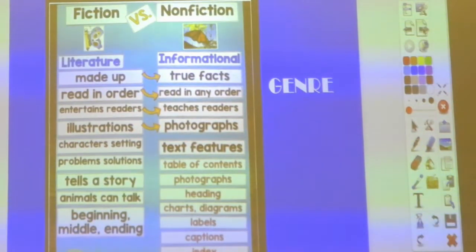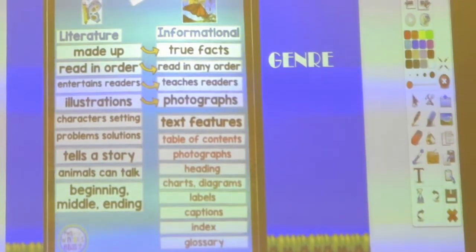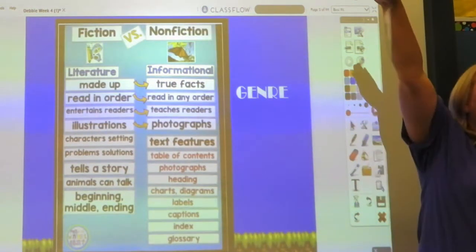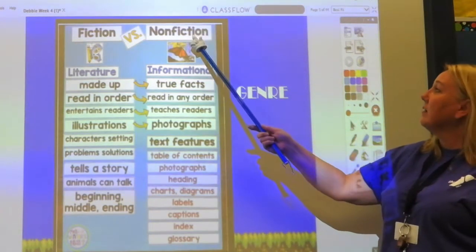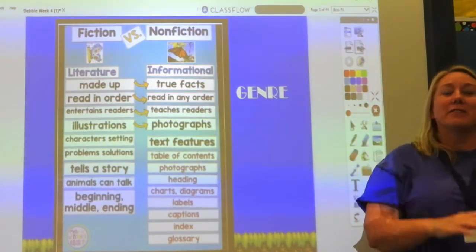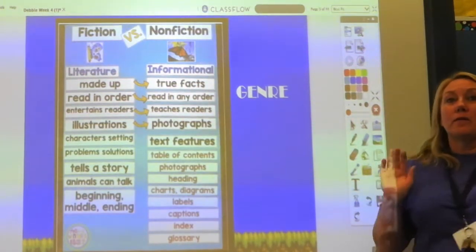Awesome. All right, so let's see what you're thinking. If you think that Firefighter is fiction, I want you to do high five, okay? But not yet though. And if you think it was nonfiction, I want you to do firefighter, firefighter, firefighter, firefighter. Okay, so it's high five, firefighter. Ready? Get set. Go. Firefighter.